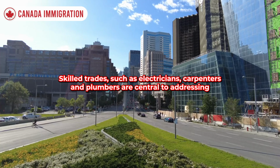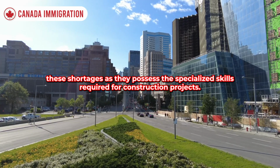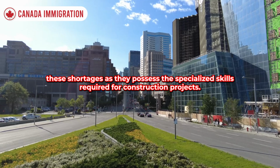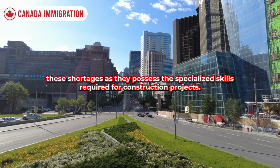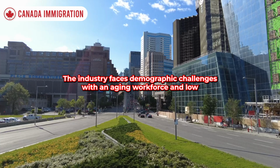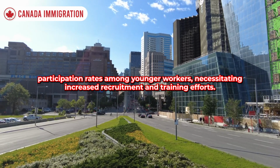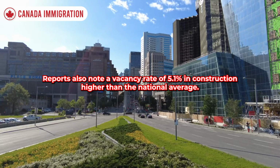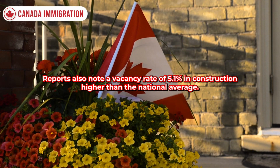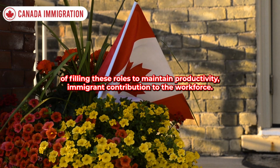Skilled trades, such as electricians, carpenters, and plumbers, are central to addressing these shortages, as they possess the specialized skills required for construction projects. The industry faces demographic challenges, with an aging workforce and low participation rates among younger workers, necessitating increased recruitment and training efforts. Reports also note a vacancy rate of 5.1% in construction, higher than the national average, emphasizing the urgency of filling these roles to maintain productivity.